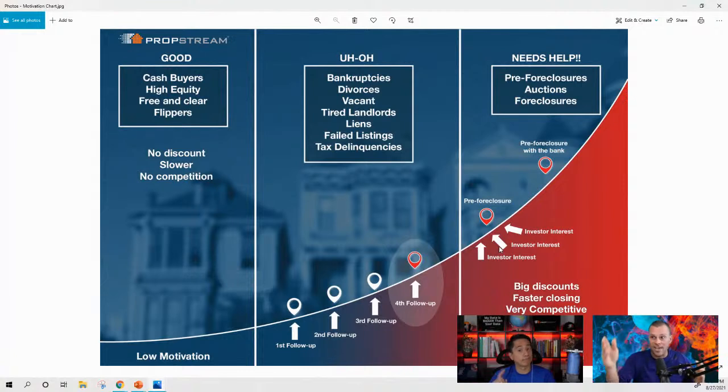So, a vacant, a tired landlord, divorces you have on there. Divorce, I mean, come on, guys. If somebody gets a divorce, usually 75% of the time they're selling the house. They may not want to sell the house. They may not even want to get divorced, but shit happens, right? So you want to be there to help those people.